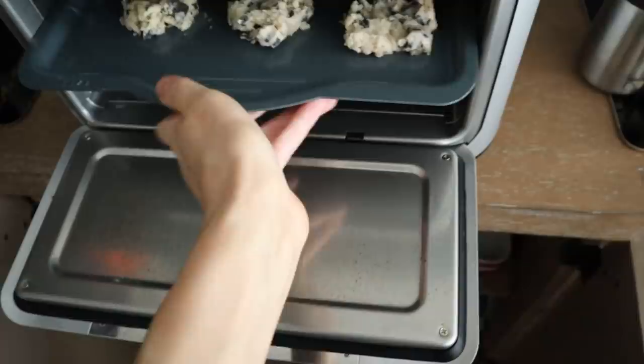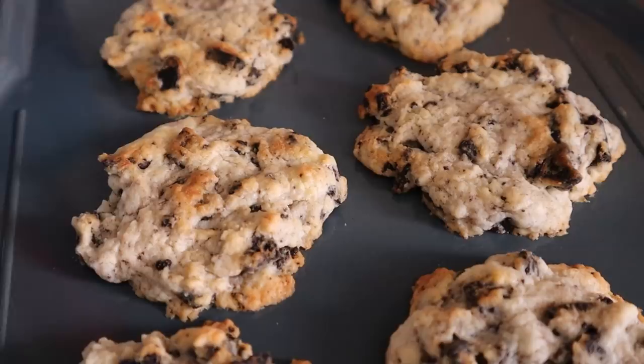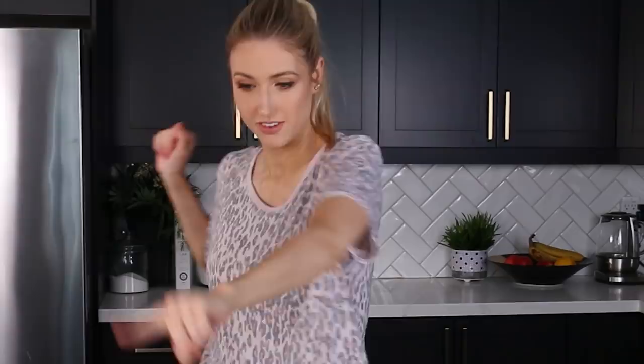All right, guys, we are in a good spot right now. Cookies, cooling. Brownies, cooling. Next dessert, ready in under a minute. And this dessert was by far the most popular one that you guys wanted me to try. It's the Oreo mug cake. I don't know if I want to call it that. It's like mush that you microwave.